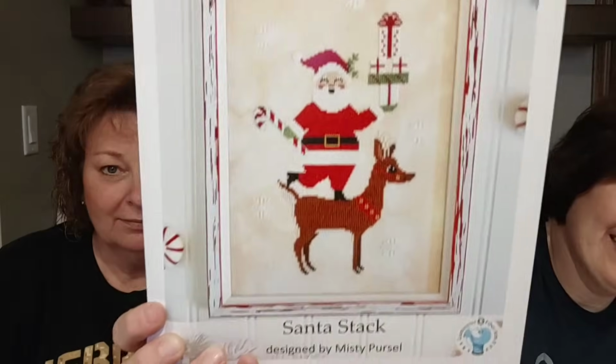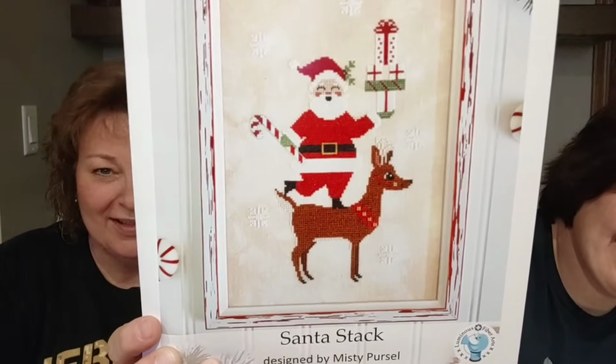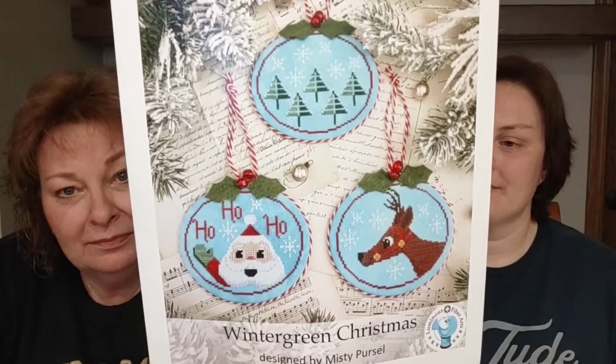Yep. This is Santa Stack. That is really cute. And then Wintergreen Christmas. I just want to point out, if you guys don't like maybe that really bright blue, these are great to change fabrics. And obviously you can do that on any pattern, but if something is bold like this and you just don't like it, this is the first thing to change, in my opinion. Yep. Change your fabric, change your floss. Once you buy the pattern, it's up to you what you want to do.